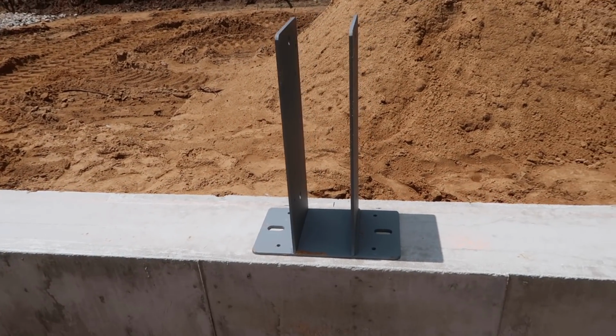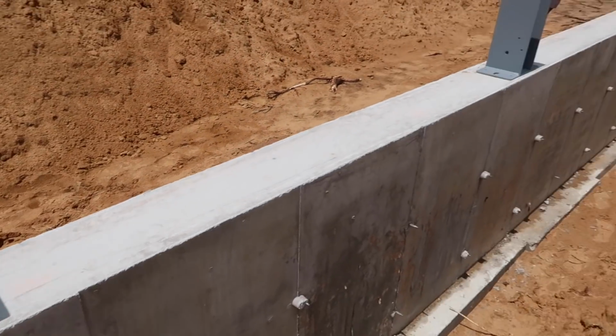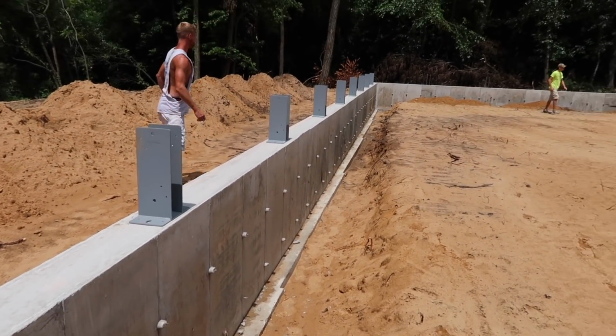I know a lot of guys don't like it when we do wet set, but honestly, I do like wet set. It's just a pain to do when the concrete guys are laying out their walls.